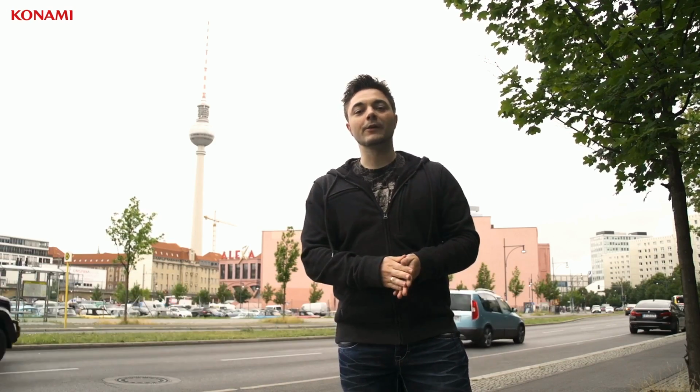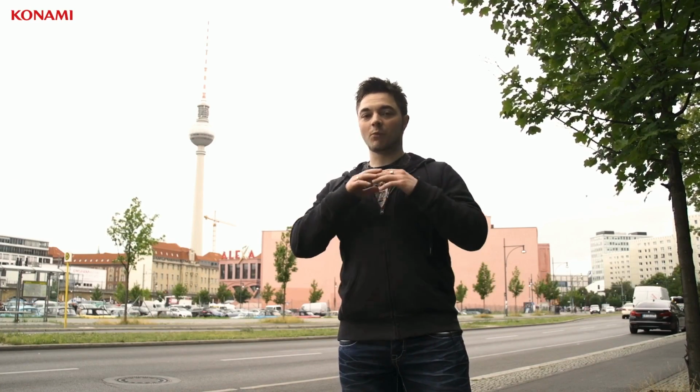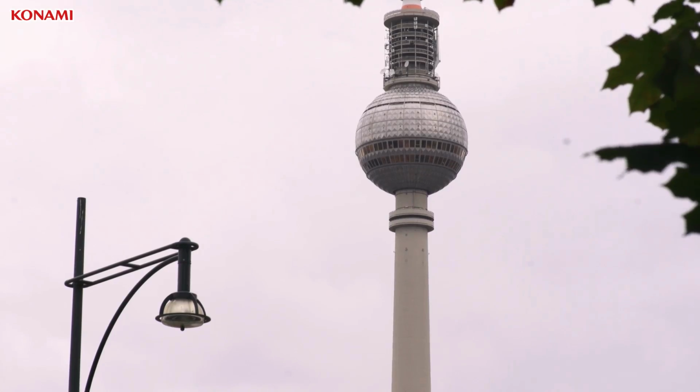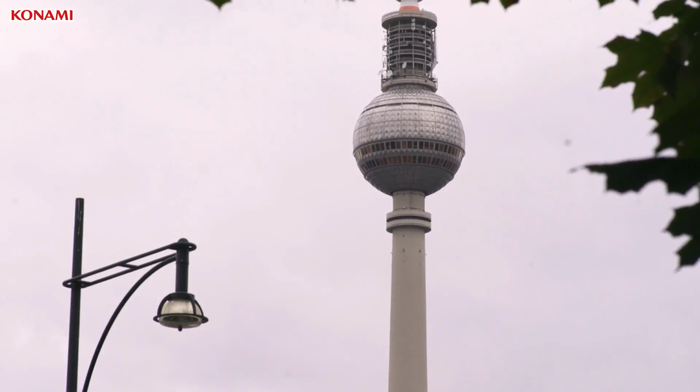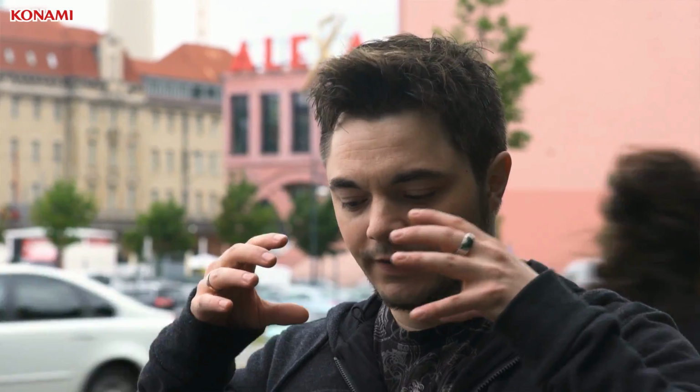In the background you can now see the Funkturm, the radio tower next to Alexanderplatz. One of the main sites in Berlin. You can see it from all over Berlin. You can easily navigate around the city, but just by looking at the Funkturm and you will know, okay, this is where the Eastern Center is. I like to call it the Eastern Center because it's basically the heart of the former East Berlin.